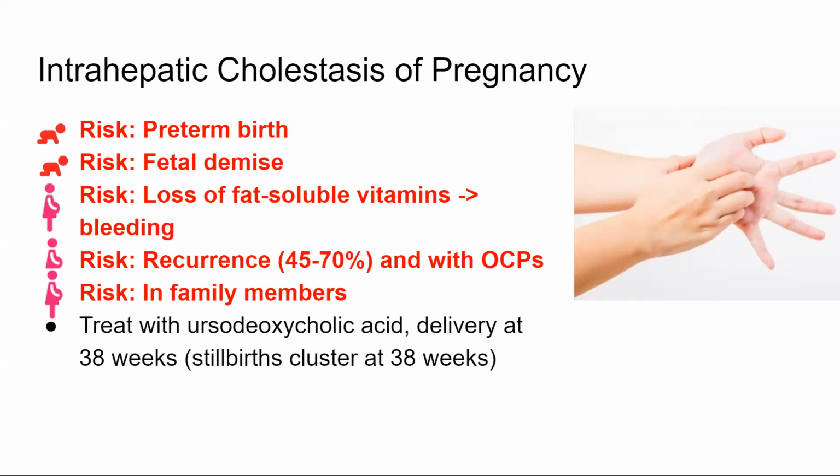So you treat this, of course, with ursodeoxycholic acid. It seems to be the only thing that works. And apparently there's a recommendation that the woman gets induced at 38 weeks if she hasn't delivered before then, because apparently stillbirths cluster around that time, and getting the baby out reduces that risk.